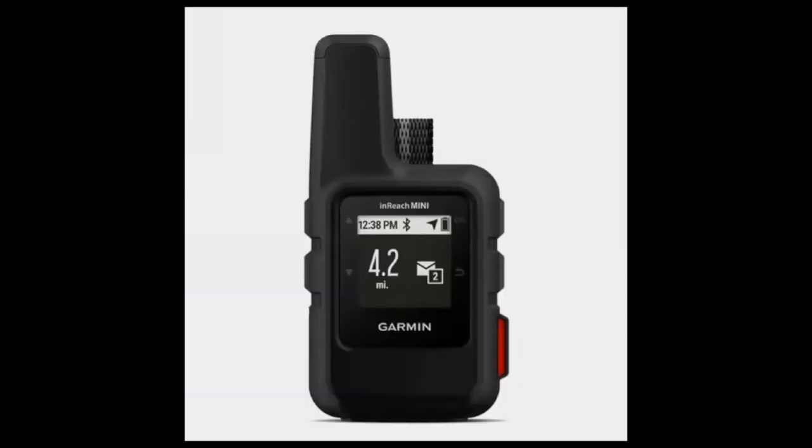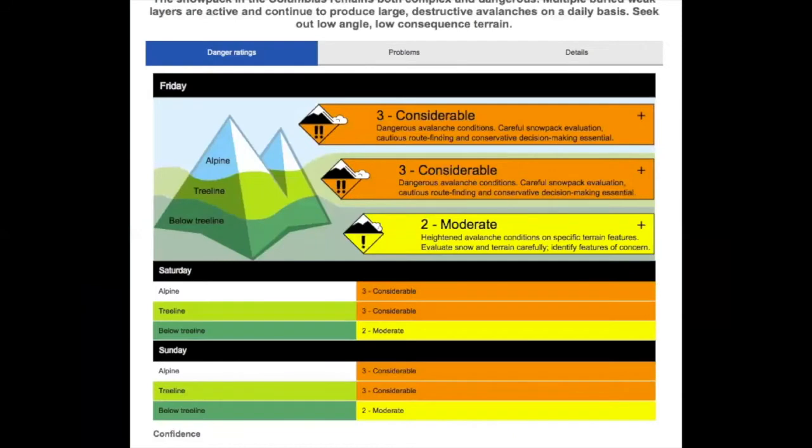And when you're out there again, you can get a lot of good information sent to you via inReach. And this is basically the bulletin. You can probably get parts of this sent to you easily enough. So that's enough logistics and all that kind of stuff.